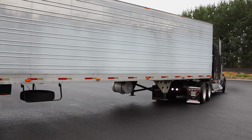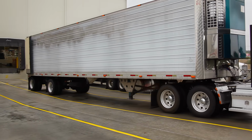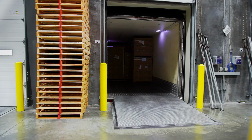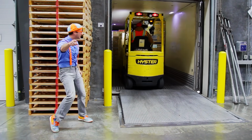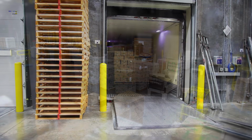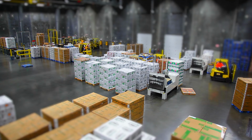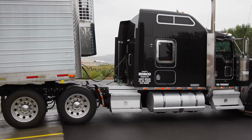Yippee! The semi-truck is backing up to the building, so it can be loaded up with a bunch of fresh apples. Apples are almost ready for you to eat. We're currently loading them into the back of a semi-truck. All right, forklifts, just a little bit more apples. Now that the semi-truck is all full of apples, it's gonna deliver them to the grocery stores.